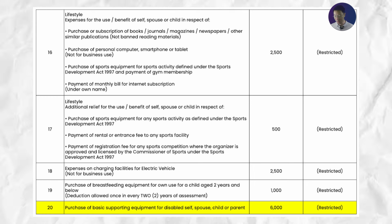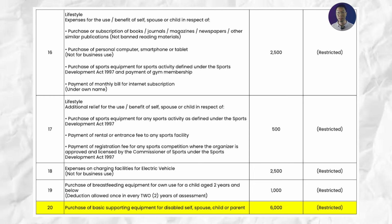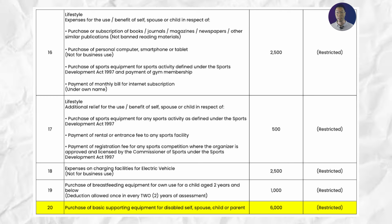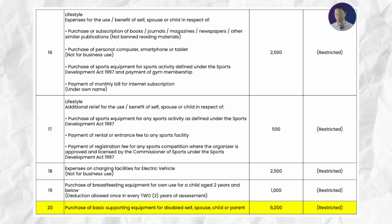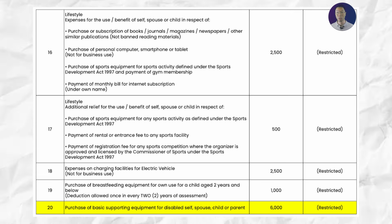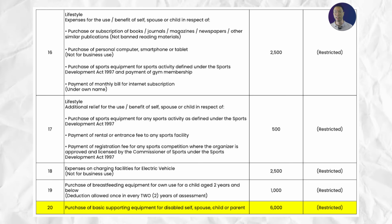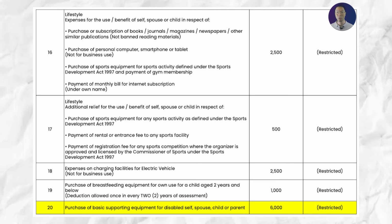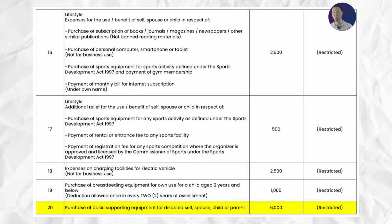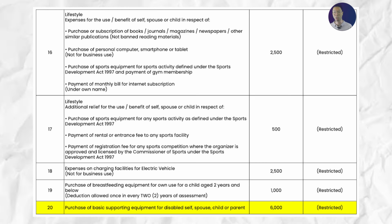Then number 20, if you have purchased basic supporting equipment for disabled self, that means you yourself, the taxpayer, is a disabled person, or for a disabled spouse, child or parent, you can claim tax relief of up to 6,000 ringgit. Here what it means is that let's say in the past year you have to buy wheelchairs, or crutches, or basic supporting equipment for your disabled family member, these you can claim in your tax relief.